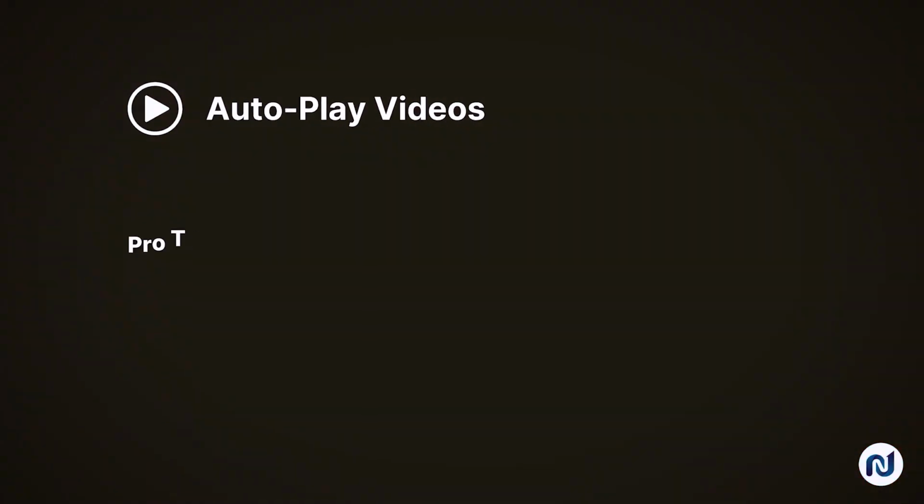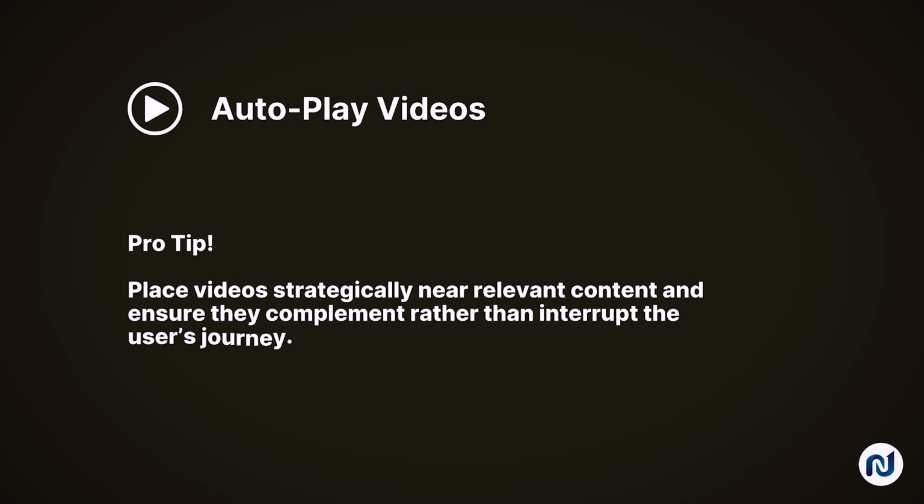User control is crucial for a positive browsing experience because according to a survey by HubSpot, 82% of respondents found autoplay videos with sound to be just plain annoying. By allowing your users to initiate the video, you're providing a smoother, more pleasant interaction. So place videos strategically near relevant content and ensure they complement rather than interrupt the user's journey. Clear CTAs can encourage users to watch without forcing the content upon them.